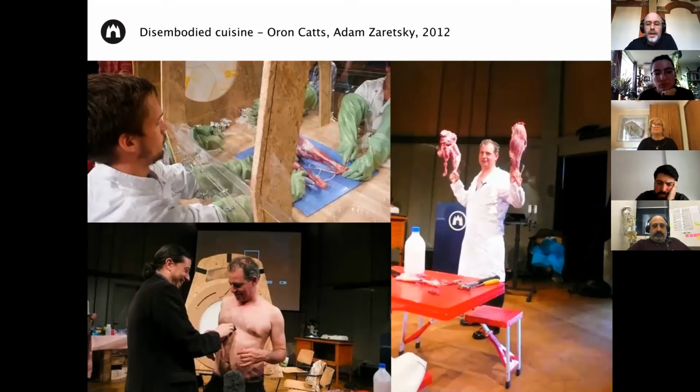And here you see a picture where Adam Zaretsky and Oron Catts organized a workshop where you could participate in making cell cultures of meat. So actually, mimicking meat or making meat grow in a petri dish, which is something that in the Disembodied Cuisine project of SymbioticA was discussed and invented, and it's interesting to see that commercial research is taking that over and really offering it as an alternative. So that's a little bit the reverse that is happening. It's not artists reacting on novel technologies, but novel technologies reacting on artistic practices.